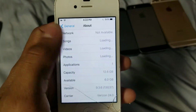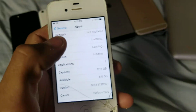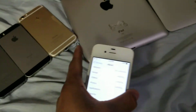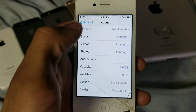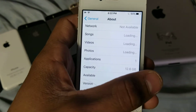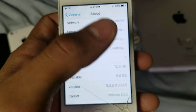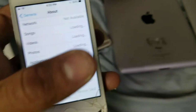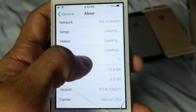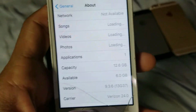and for pushing the Apple A5 chip on the iPad 2, the iPhone 4, the 4S, the iPad mini, the iPad 3, and that's it. Those are the phones that they pushed to iOS 9, which makes them painfully slow, and they're pretty much almost unusable.